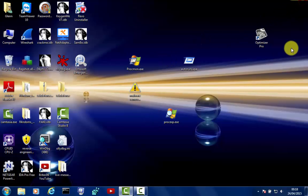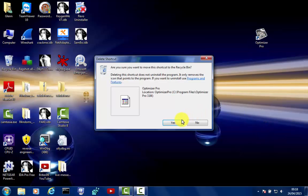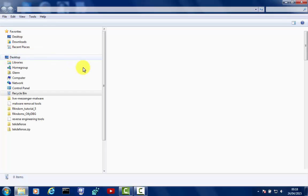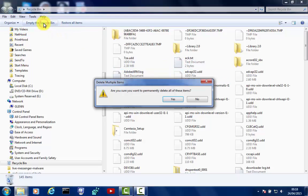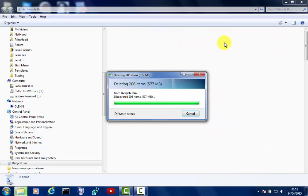Okay, and then the final thing is to actually just take the Optimiser Pro icon off the disk. So we right click and we delete. And then don't forget to go to your recycle bin and delete everything that's in there, empty the recycle bin. That clears all that out for you.